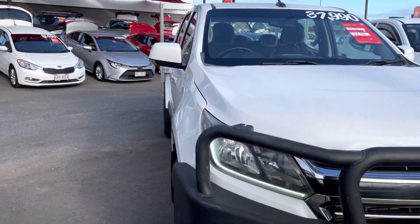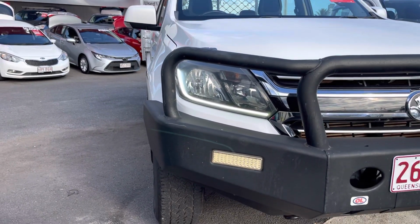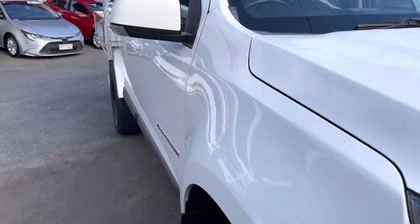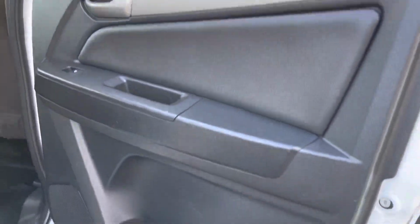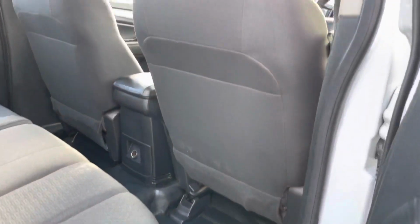Just have a look down that driver's side just to make sure there is no ripples in the paint. So that's actually pretty good. So I'll just make my way back to the rear of the vehicle, into the cab. Just giving you a look at the driver's side passenger. Up onto that back of that seat.